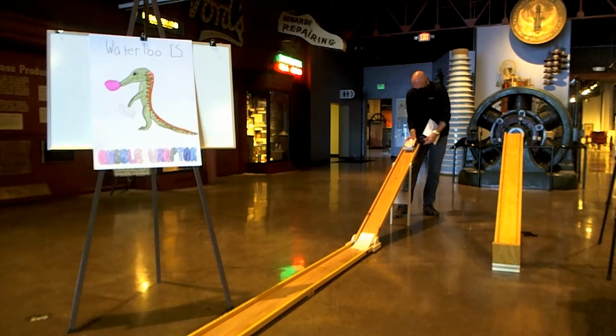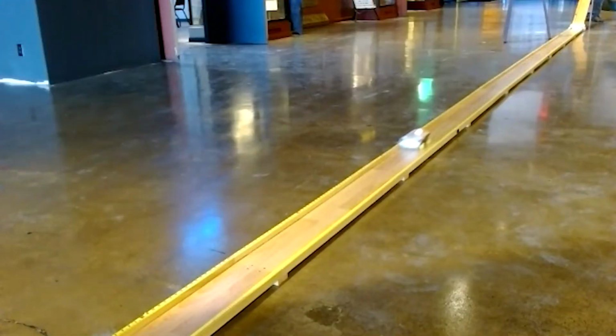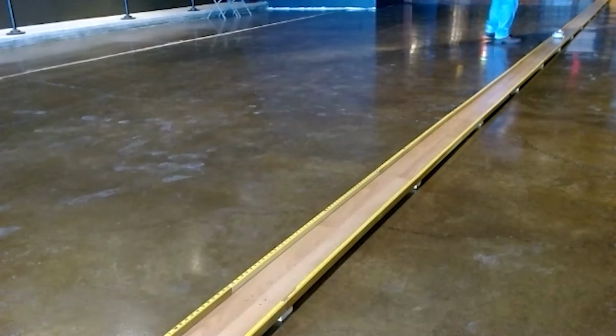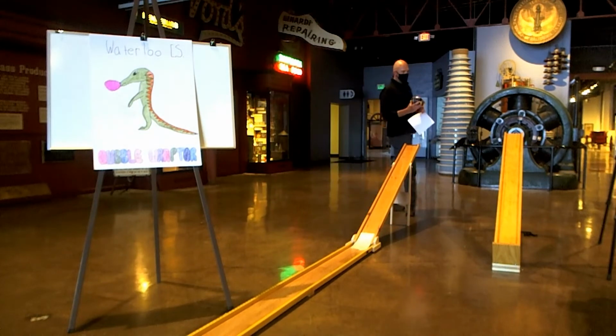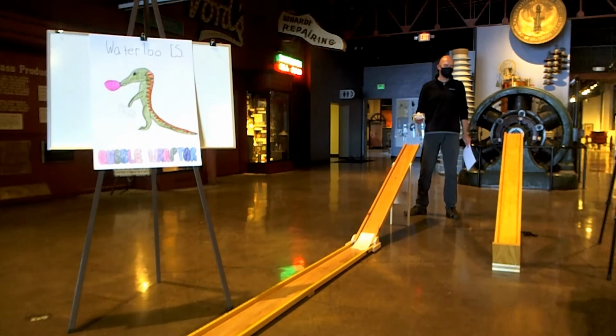The Bubble Raptor. This is trial number one. Whoop, whoop, whoop. That's pretty good. All right. Can't wait to hear this one. 36 feet, 11 inches. Mr. Phil, that was 36 feet, 11 inches. All right. What's that in centimeters?